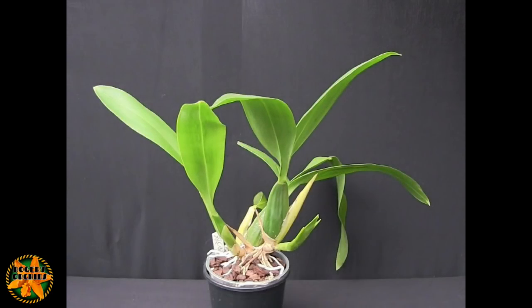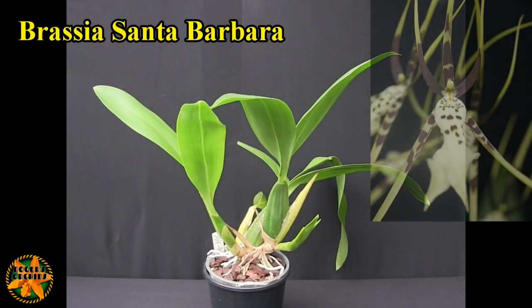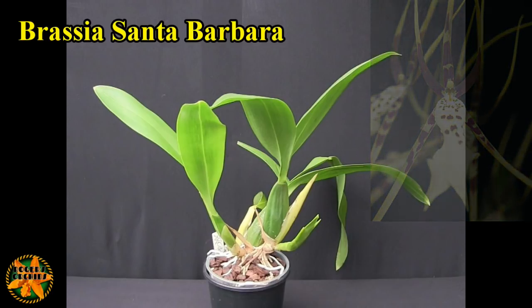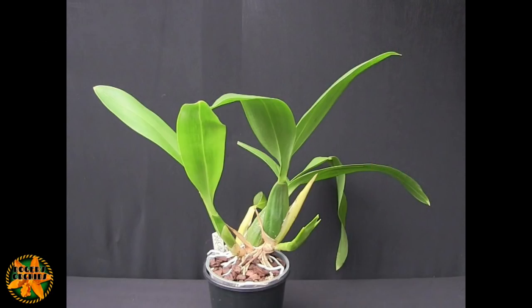Okay, so the Brassia Santa Barbara was one of the two Brassias I got from Burnham's at their 70th anniversary, and hybrid this one. I'm not sure whether it's one of Burnham's own, but irrelevant. At this point, we'd repotted it. It was starting to grow a decent root system. The roots on it weren't too bad anyway, but it was growing more, and progress at the start of the season was as expected, new growths progressing.